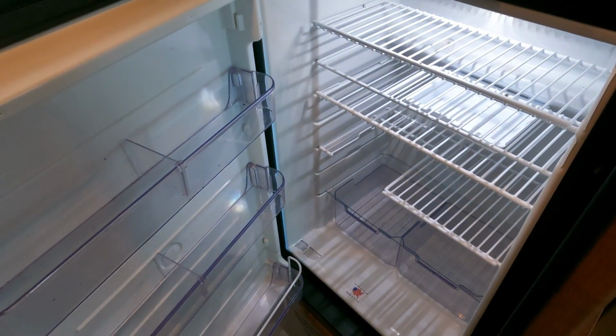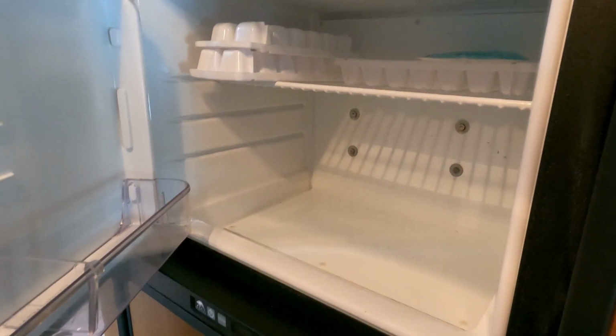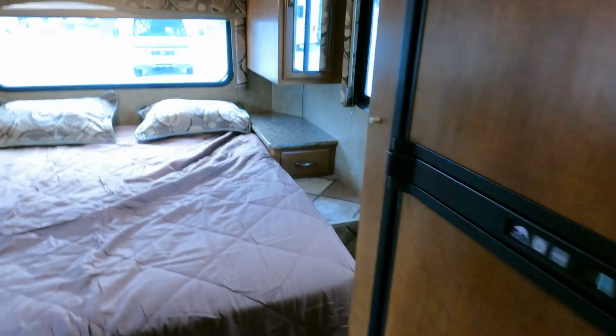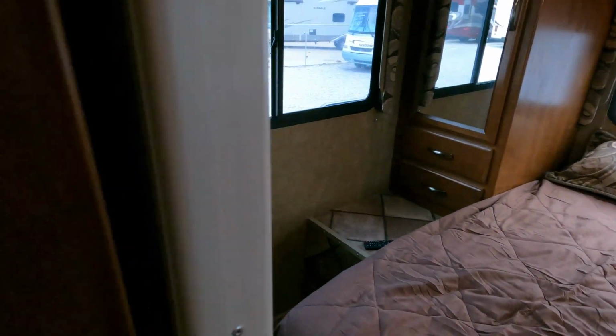Got the LED light in it, and considering it just came in, hasn't been cleaned yet, and it's already getting cold. And we guarantee this stuff, the major stuff, to work. We do a major systems inspection, which includes the refrigerator and freezer, among other things.